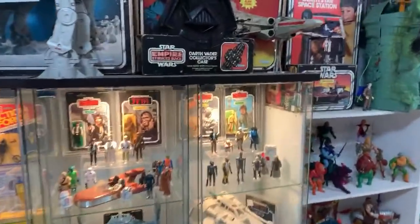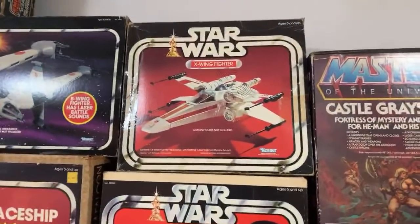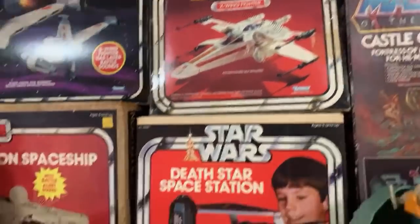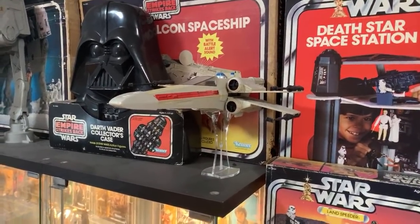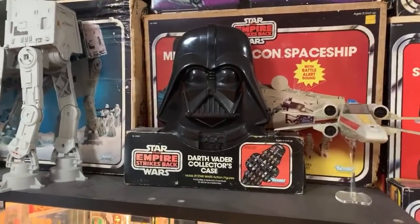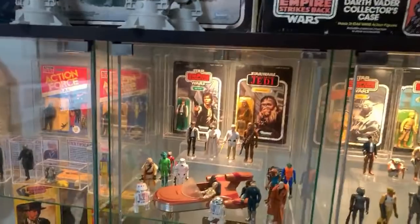All right, let's go for Star Wars here. So I have a boxed first issue Kenner X-Wing there, which is in the box, and a loose battle damage X-Wing without the battle damage stickers. Got the Darth Vader collector's case there with the original cardboard outer. And then we sort of come down to the cabinets here.